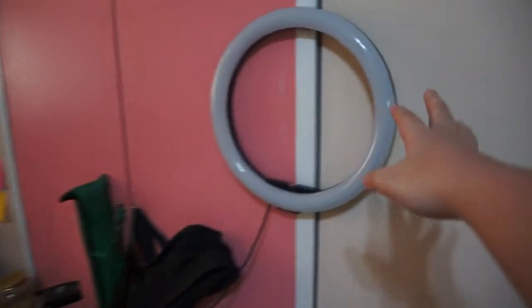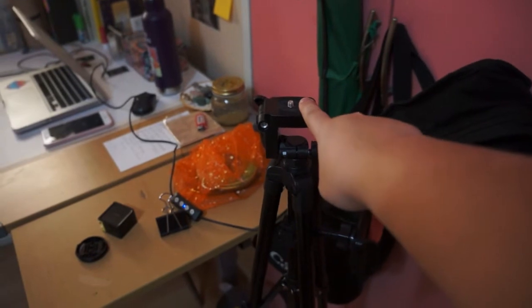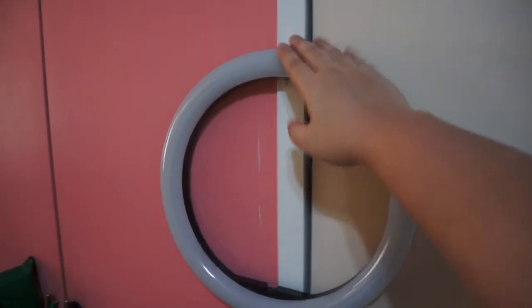So yeah, here you can see my little setup. The ring light actually comes with its own tripod, and this is the tripod. But then again, I need a tripod for my camera, so it's makeshift. It works. So you have my ukulele there. Yes, I do play the ukulele.